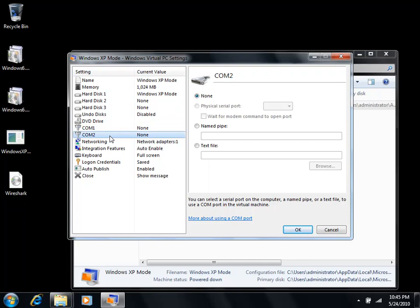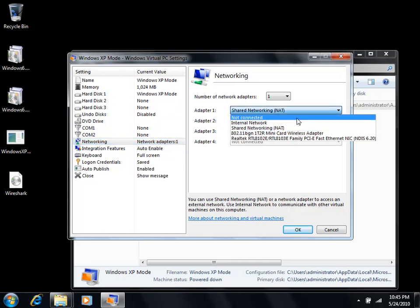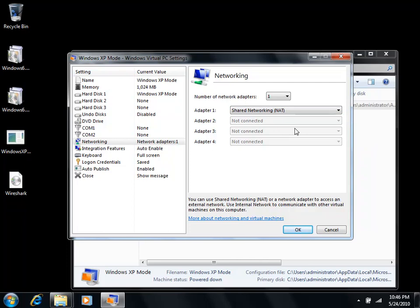COM1 and COM2 allows us to work with serial ports. With networking, this is where we can choose how we want this virtual machine to be networked. Now, in most cases, you're going to want your virtual Windows XP machine to be networked, but you can turn it off if you'd like to do that. So you could choose to use the internal networking so that only the virtual machine can talk with other virtual machines. You can use NAT, so this machine can talk to other machines on the network just like any physical machine can. Or you can choose a specific network card from the host to use. So this does default to NAT, as you can see. So in most cases, you're going to leave it set at NAT.